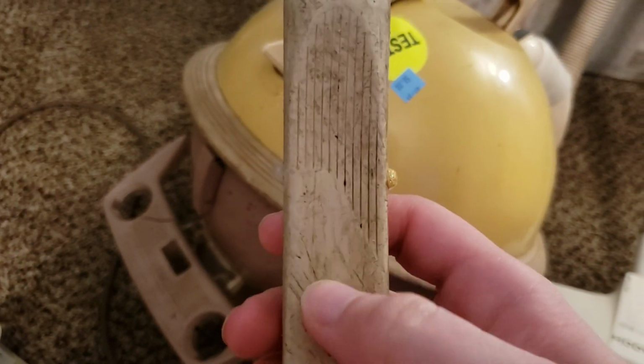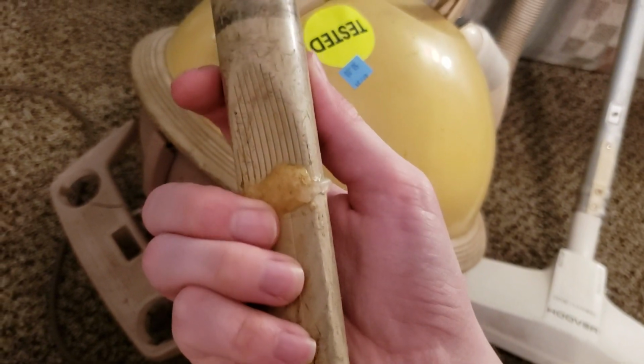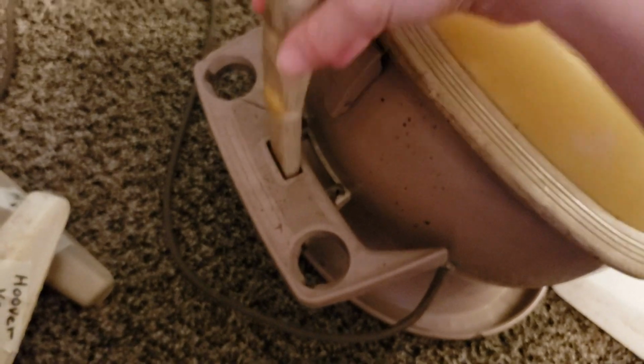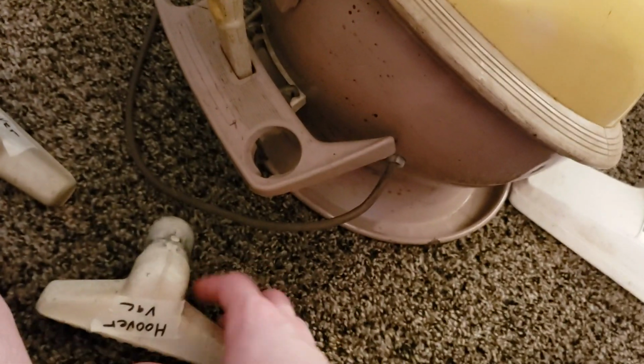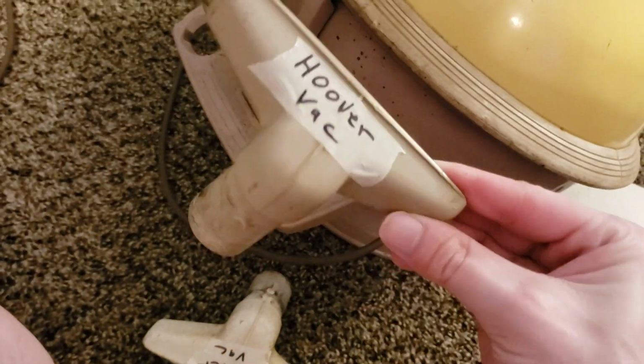Unfortunately, this is cracked right here. You can see that's cracked pretty badly, as is the crevice tool. See, this side's okay, but this side's cracked. You can see it's actually split in half. You can see an attempt was made to glue it, but obviously the glue did absolutely nothing. And that's basically that. So it has a full set of attachments, but presumably one of these spots is supposed to be a dusting brush, because I don't think it's supposed to come with 2 identical looking upholstery tools, but for whatever reason it does.